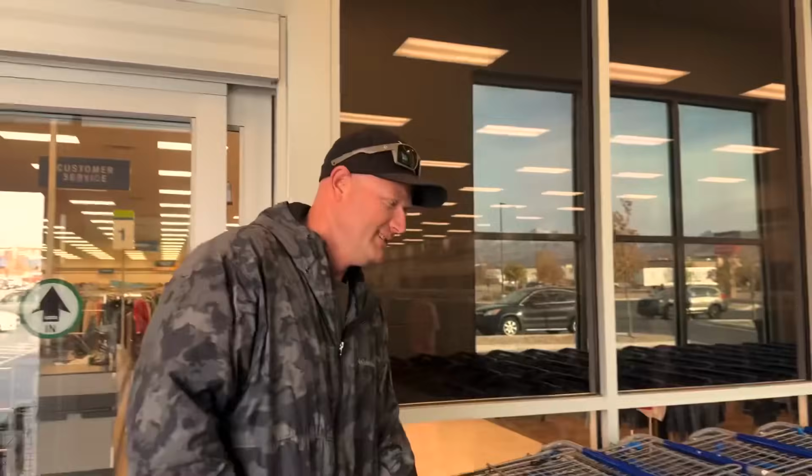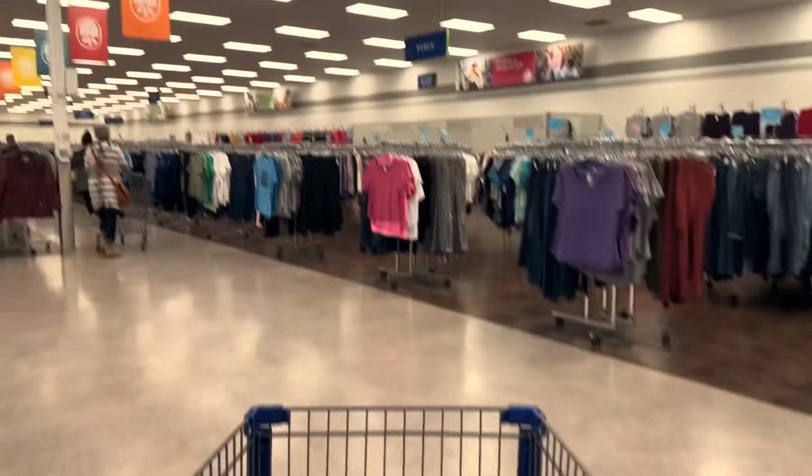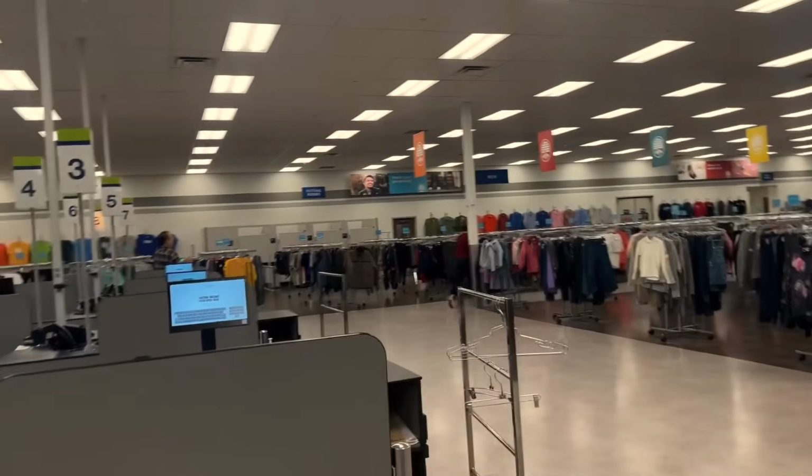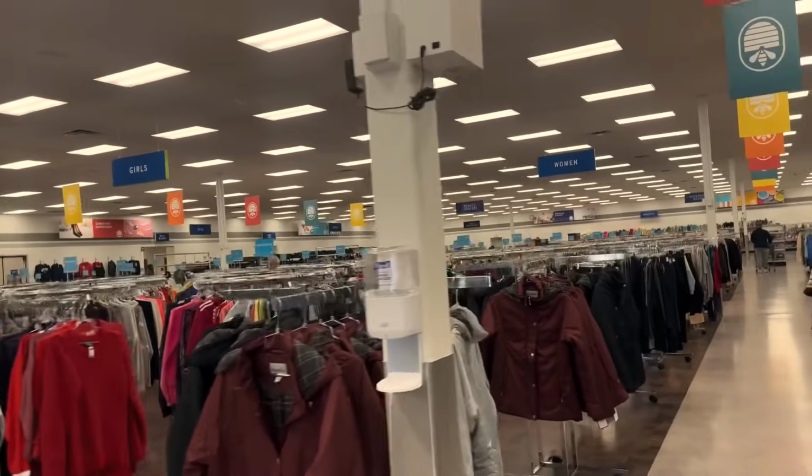Oh, Zeb's getting in front of my cart. Zeb's headed over to the yard. Let's see what he comes home with today.